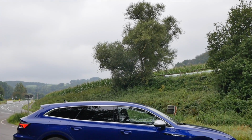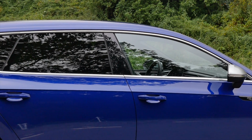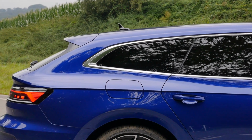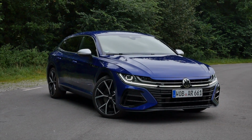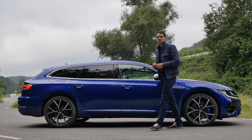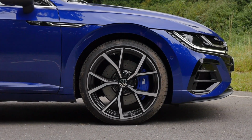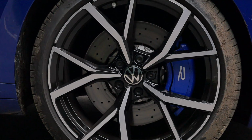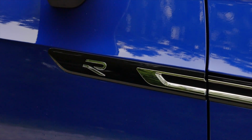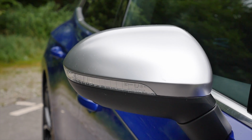Can we just all take a second and praise this side profile? Wow, amazing, isn't it? Tell me in the comments if you agree. Length is 4.86 meters or 191 inches. The wheels start from 18-inch in Germany, from 19-inch in the UK. And these are the optional 20-inch wheels, and you always get bigger brakes with the Lapis Blue colored brake calipers. Then some R design cues, and also these beautiful contrasting mirror caps.